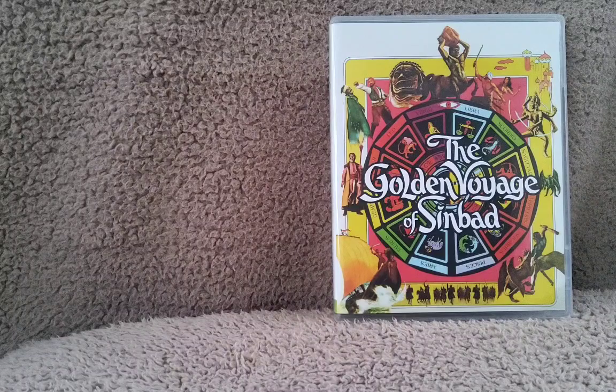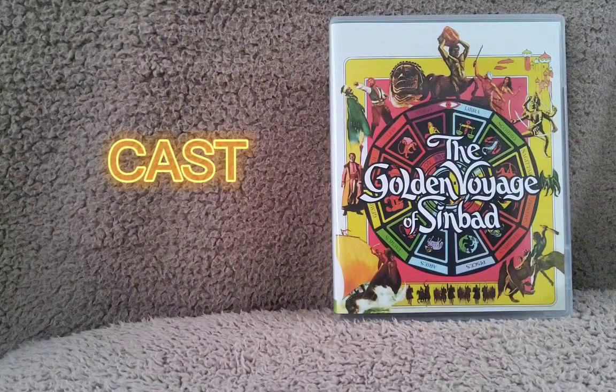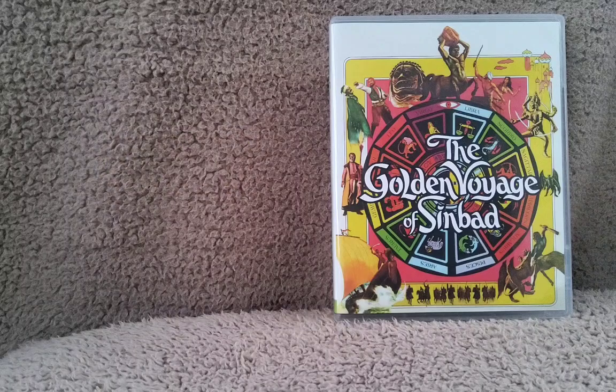The budget was $982,351. And again, it was adapted from 1001 Nights. Distributed by Columbia Pictures. Cast included John Philip Law as Sinbad, Caroline Munro as Morgana, Tom Baker, one of the Doctor Who's, as Koura, Martin Shaw as Rashid, Kurt Christian as Haroun, Douglas Wilmer as the Vizier.